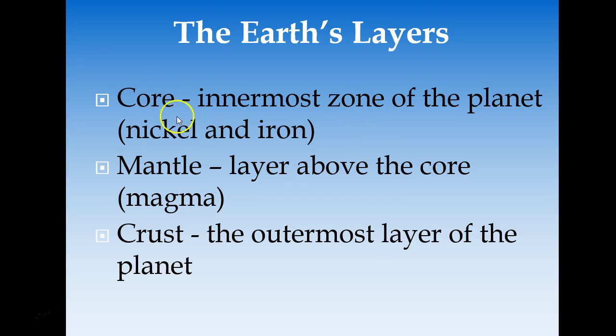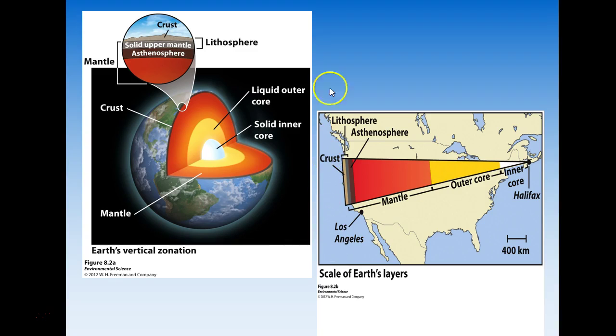So the layers of Earth you need to know are the core, which is the innermost, and it's mostly made up of nickel and iron. It's solid in the middle with a more liquid outer core around it. The mantle is the layer above the core. It's the middle layer we're going to look at. That's where you would find the magma. So that is all of the liquid rock that is super hot, moving and circulating in the Earth. And then the top layer is the crust. That's the outermost layer. And obviously, since we live on top of the planet, on top of the outer layer, we live on top of the crust.